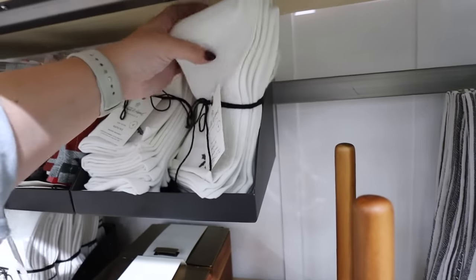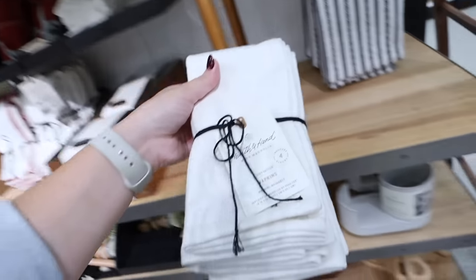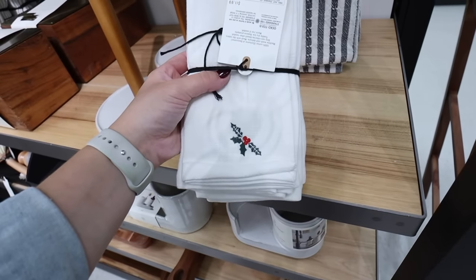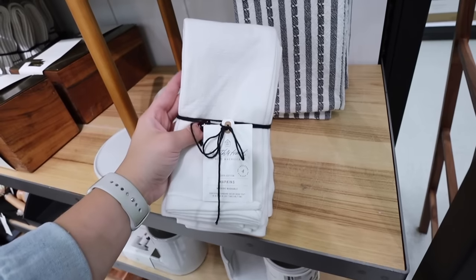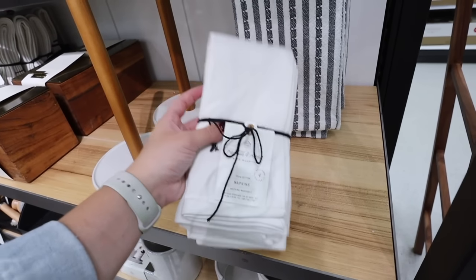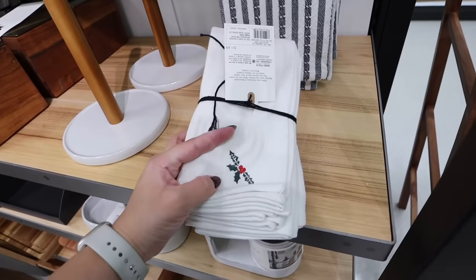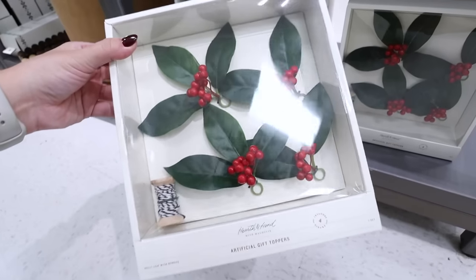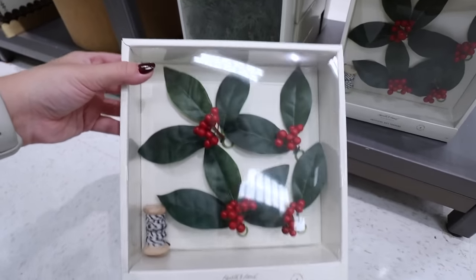And then these napkins are so nice for Christmas. Look at the little holly berry and leaf detailing. You get four really, really beautiful cotton napkins for $19.99. I love this very subtle detailing. If you like those, but you're like, oh, I wish they had a little bit more, they do have these gift toppers that you could use as napkin rings.